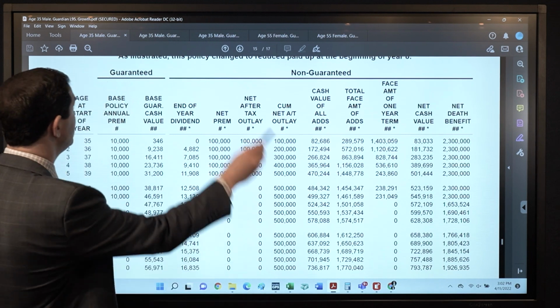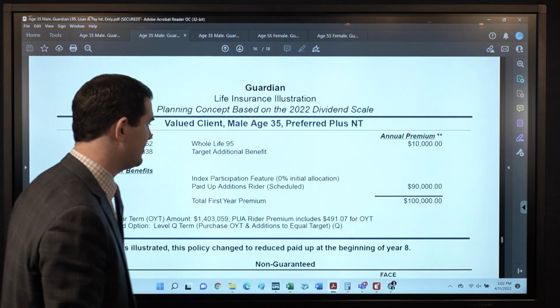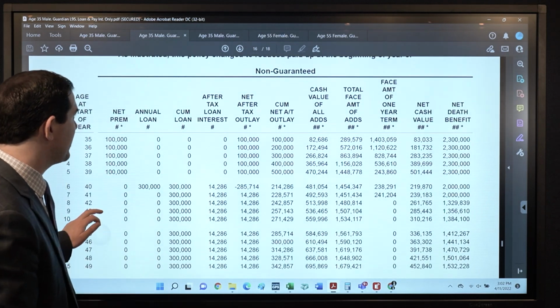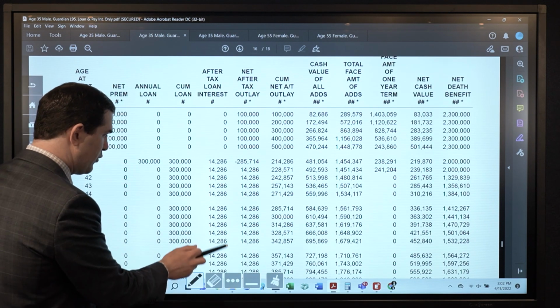So we're going to look at loan scenarios. Here we go on the illustration before we just jump to the Excel spreadsheets. Look at all of this. So we're not going to walk through every column in this video. We're just going to go to the columns to look for.